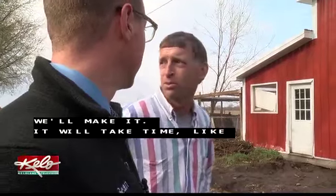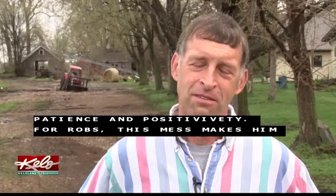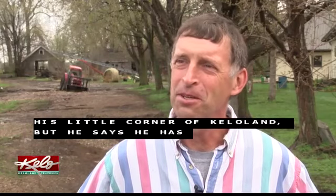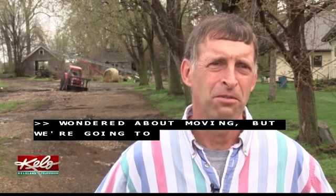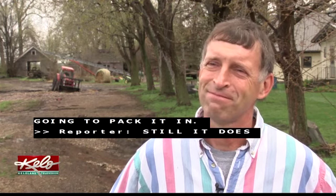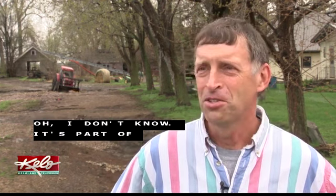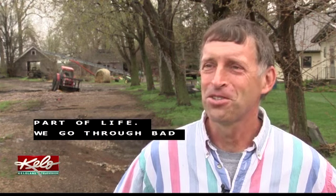For Rops, this mess makes him think about selling his little corner of KELOLAND, but he says he has the energy to persevere. Yes, we wondered about moving, but we'll keep trying. And I don't think most farmers are going to pack it in. Still, it does take a toll. It's discouraging, but it's, I don't know. It's part of life. We go through bad situations, and I guess this time it was this area's turn to take a hit.